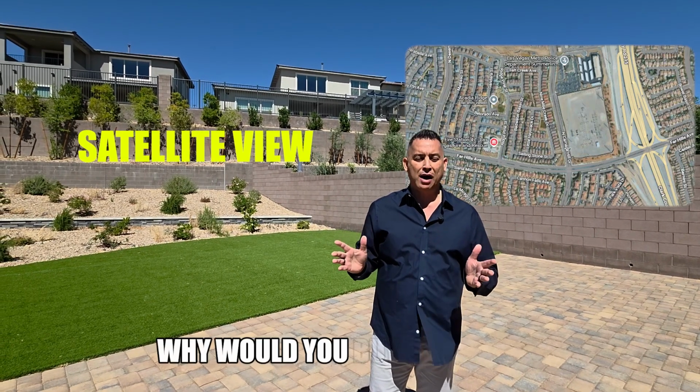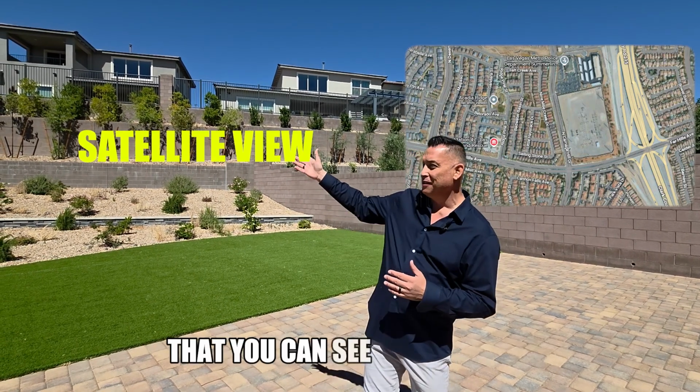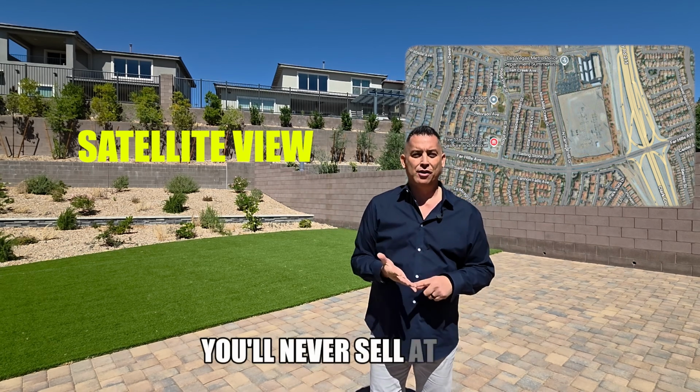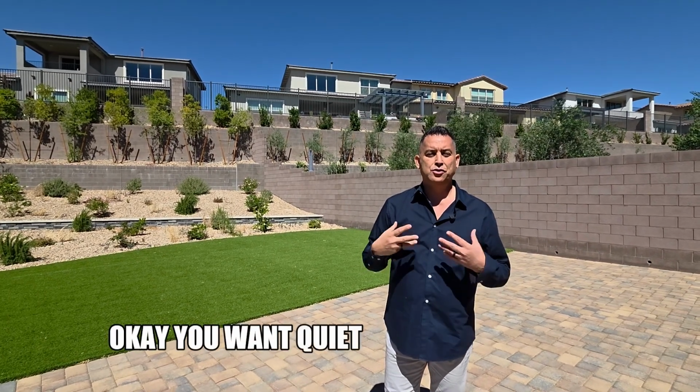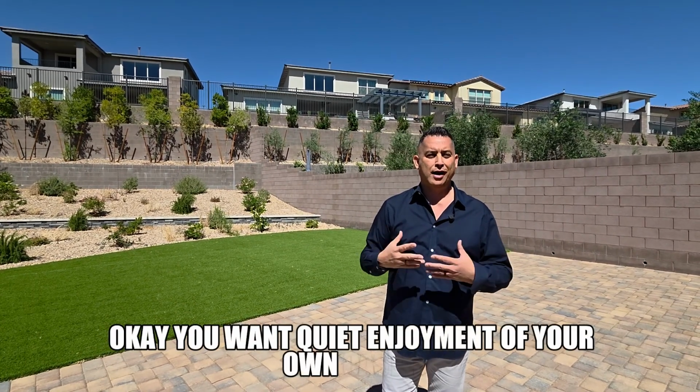Why would you buy a home that you can see the overpass? You'll never sell that home. You'll never be happy. You may never go to the backyard ever again. Who's your rear neighbor? You want quiet enjoyment of your own castle. You want to be the king of your castle. So look for lot size, look for rear neighbor.